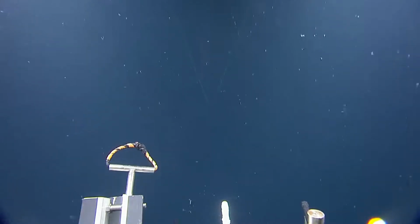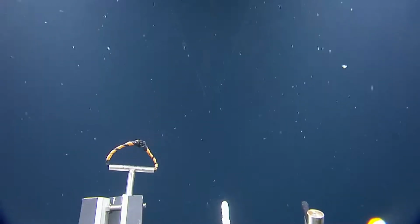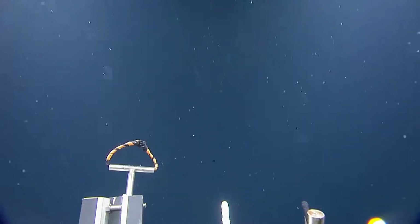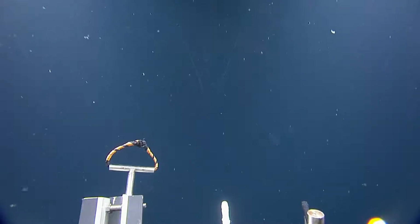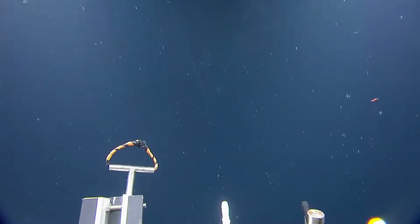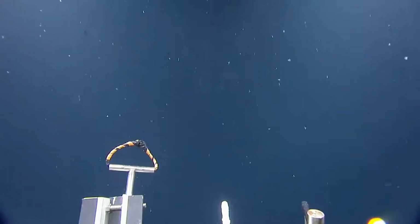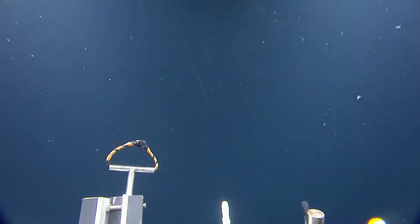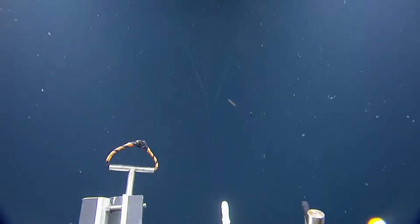So we're going to begin our dive where we saw the strongest bubble stream flare this morning. We're going to explore around that area. We're going to locate that bubble stream, and see if we can possibly find some methane in its solid form, a hydrate, which looks sort of like ice, preferably next to a bubble stream so we can get the gas phase and the solid phase of this methane. And then we'll do our typical sampling suite of water and biology. Sediments.